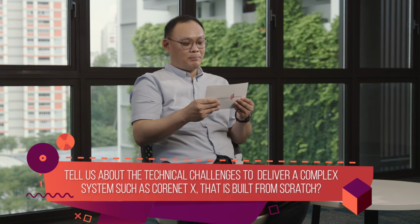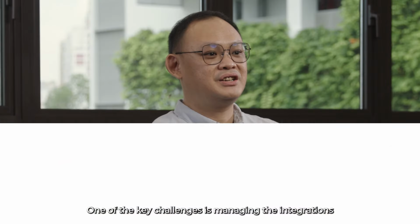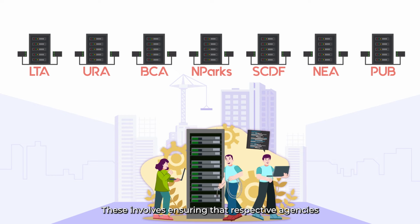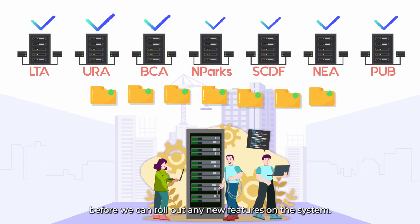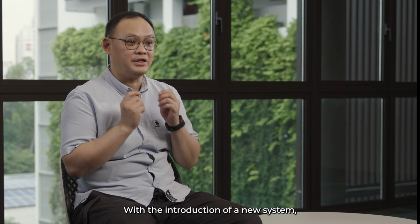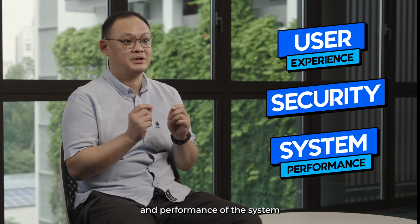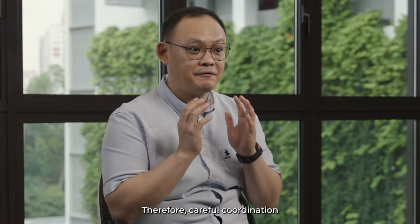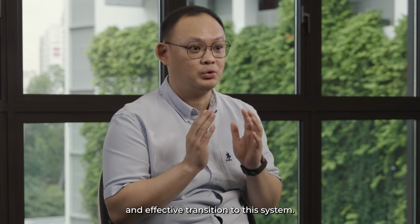Tell us about the technical challenges to deliver a complex system such as CORENET X that's built from scratch. One of the key challenges is managing the integrations with the backend systems of multiple agencies. This involves ensuring the respective agencies are ready for the new changes before we can roll out any new features on the system. With the introduction of a new system, optimizing the user experience, security, and performance of the systems is crucial to minimize any impact to the industries and agencies. Therefore, careful coordination and planning is important to ensure a smooth and effective transition to this system.